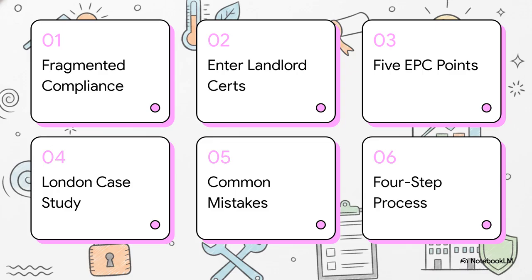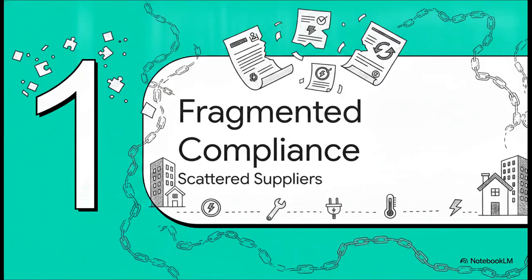We'll be covering: 1. Fragmented compliance. 2. Enter Landlord Property Certificates. 3. 5 crucial EPC points. 4. An East London case study. 5. Common compliance mistakes. And finally, 6. A simple 4-step process.